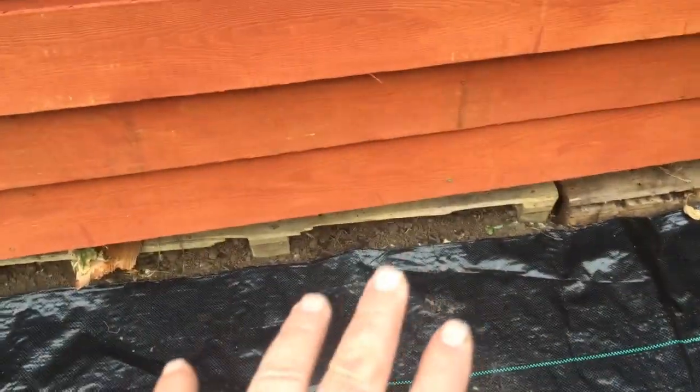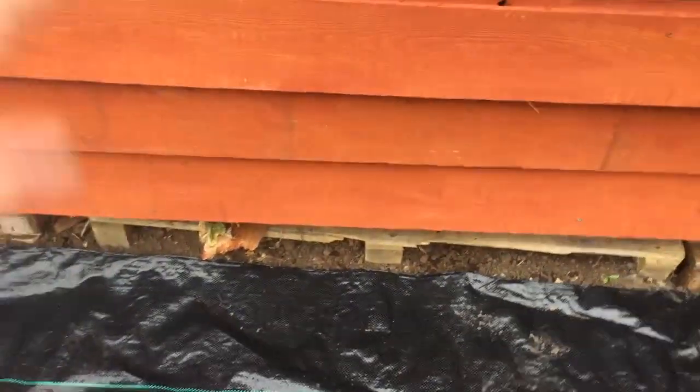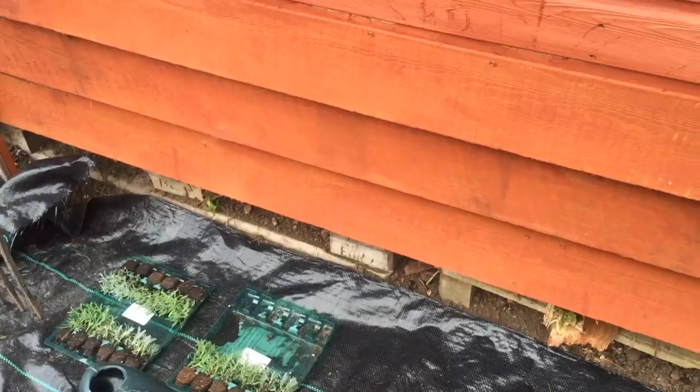If I don't get wood under there, because obviously it all costs money, if I don't get wood under there this year, then I will just put some of this matting up into the shed to sort of try and cut out the weeds. All right, but we can only do what we can do. Keep looking on the websites for free wood. I haven't seen any yet.